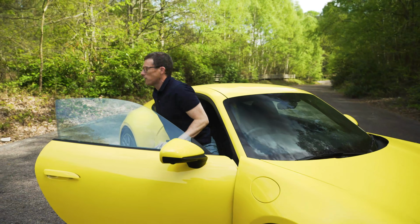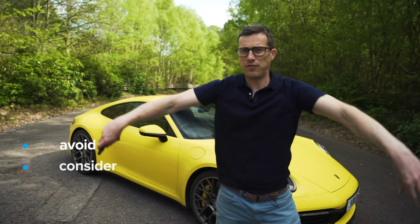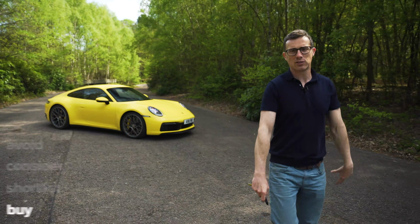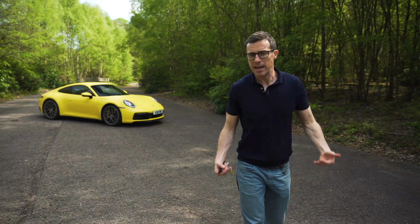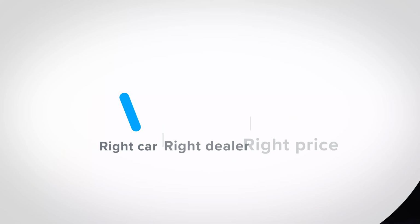So then, what's my final verdict on the Porsche 911? Actually, just forget all that kind of suspense. Just go right ahead and buy this car. It is the best all-round sports car. Yeah, it's not perfect, but really, if I had the money, I would buy one of these.